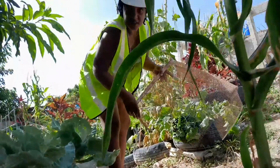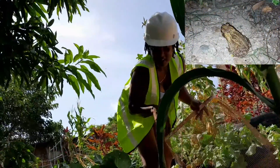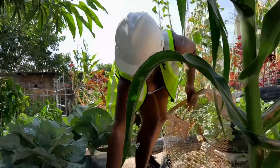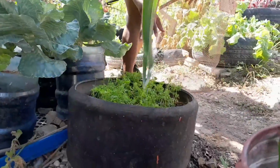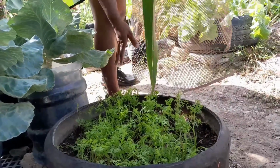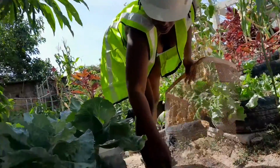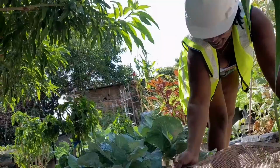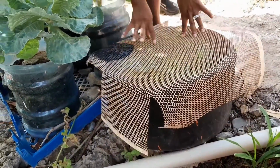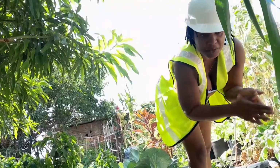Another thing is frogs. I do not like frogs. They are the garden's best friend but my worst enemy. The frogs like to sleep in the garden when I water at night. So for the plants that are soft, the little seedlings that are easily destroyed, I cover them at night so the frogs can't go in there. Because no matter what I do, I cannot get rid of all of those frogs.